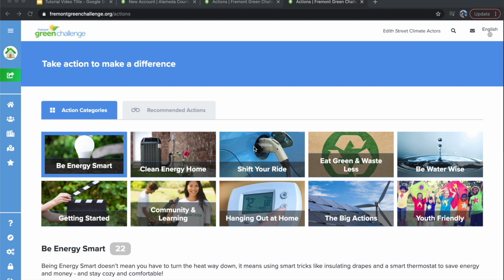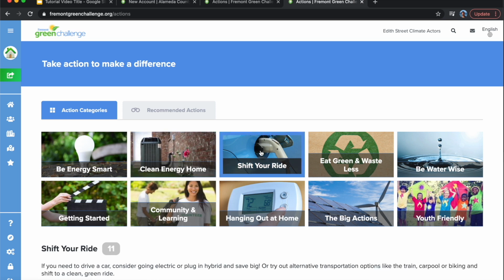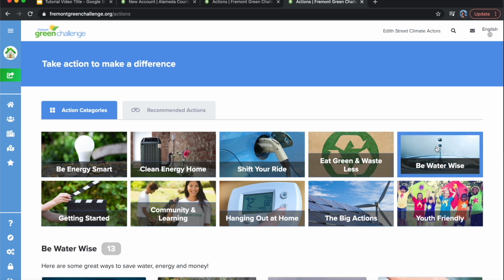There are 5 main action categories, from making your home more energy efficient, to transforming your home to be powered by clean energy, to shifting your ride to more sustainable forms of transportation, to eating green, wasting less, and then reducing your overall water usage.